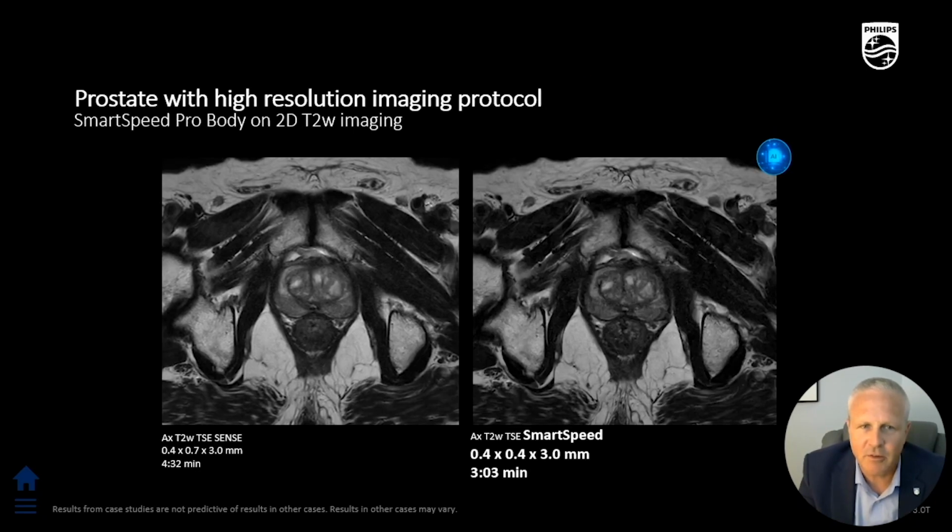And then you can see here, this is another case, axial T2 with SmartSpeed. It's over a minute faster with better resolution, so you can get higher resolution and be able to denoise that image and get comparable image quality but with more detail.